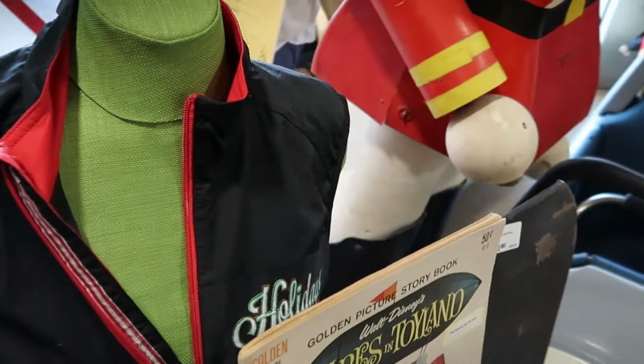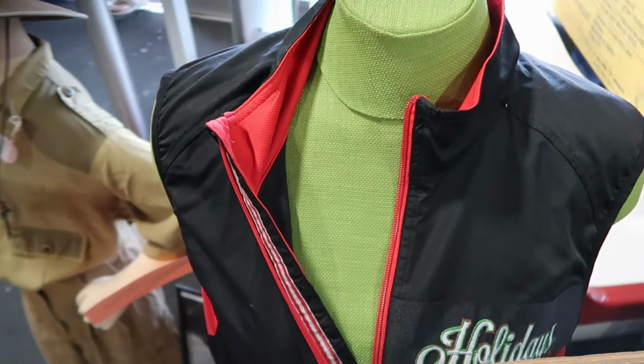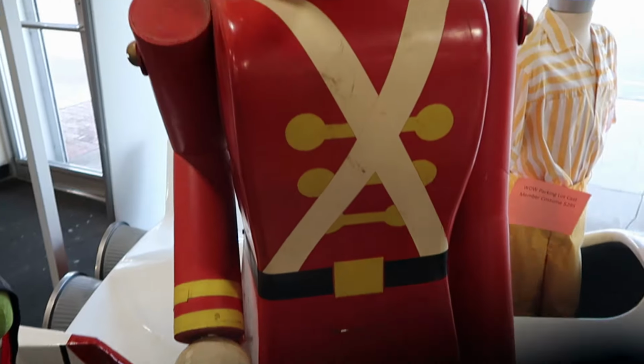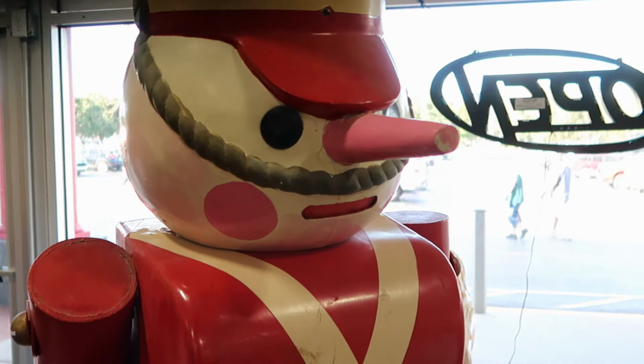And then over here, let's see, they have Holidays Happen here. So this is a vest used by a cast member, I assume. And then over here is a ginormous, oh boy, look at this nutcracker. These are just like the ones you'll see over in the Magic Kingdom. That is incredible. You can see it's kind of weathered there with the paint coming off a tiny bit.